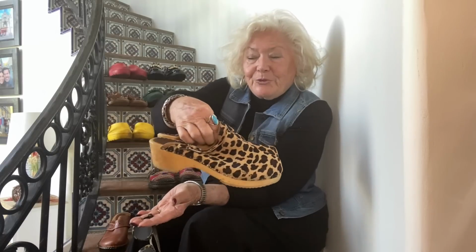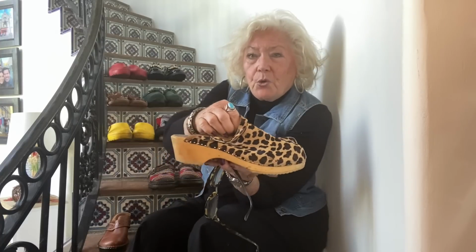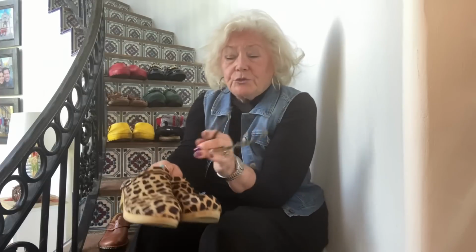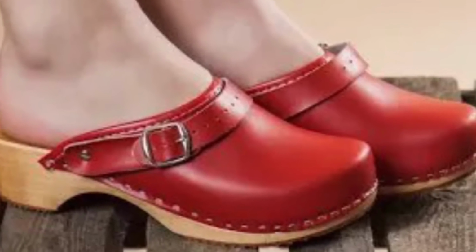Now, you saw me the other day in these leopard clogs. Now, most clogs are going to have a wooden sole, very much shaped like the Swedish clog. And that was my first pair of shoes, not these, but a pair that's long gone. Red leather clogs with a wooden sole, just like that, made in Sweden.